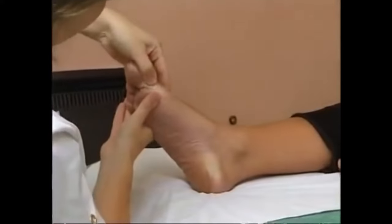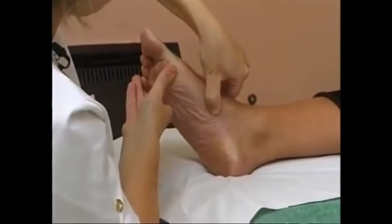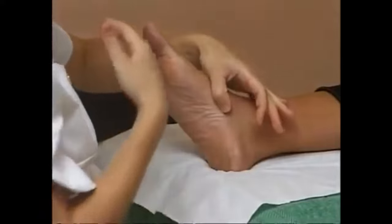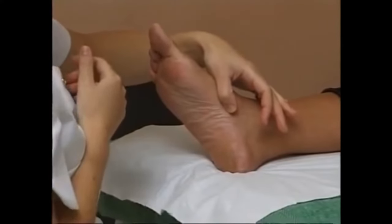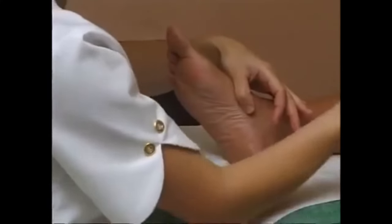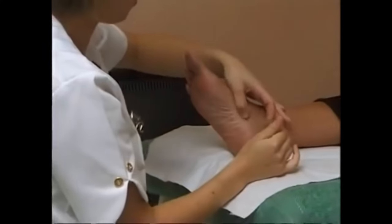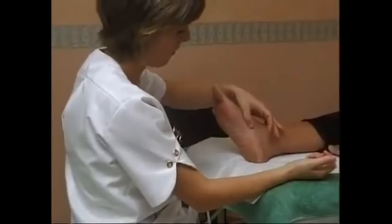Having done several years of treatments now, I can feel myself just there. Okay. I can feel, as well as you're feeling, if there's any problems there. Sometimes more than you yourself can feel, because the nerves in my thumbs are more sensitive than the areas of your feet here, so I can feel any grittiness or bubbliness under the feet.